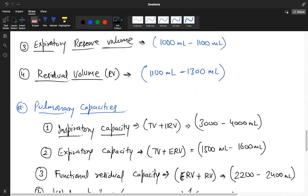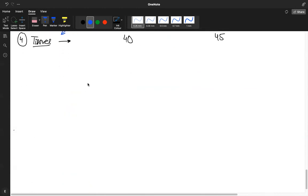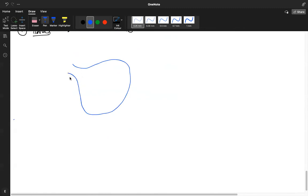But before that, let me go back to one concept, which is what happens in alveoli. So let's make an alveoli. Let's, for example, this is a bigger picture of an alveoli. Let's say this is an alveoli, which is the bag. It is so thin that this is just a one cell thick membrane. It is a single cell layer thick membrane.